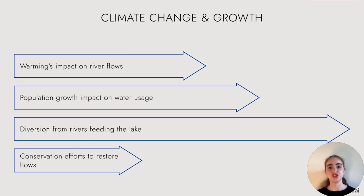There's been mostly suggestions that Utah residents use less water so that there's more water to put into the lake. But other than that, there haven't been many conservation efforts being made by the Utah government.